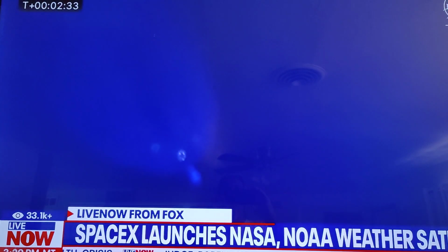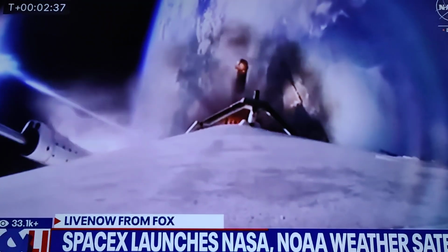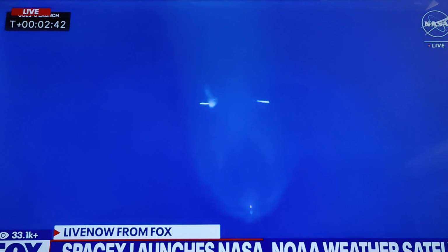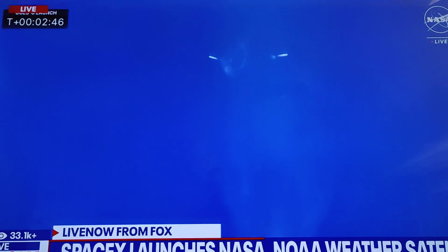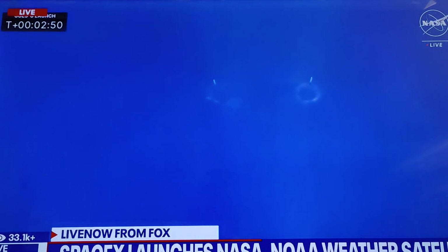Side booster separation confirmed. There we see BECO and side booster separation. The MVAC is being chilled down, getting ready for ignition. Once the center core, my boost back startup. And there we heard the call out for boost back startup. A lot of things happening here.